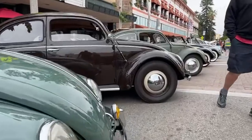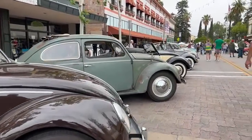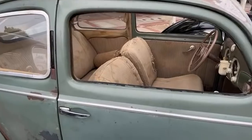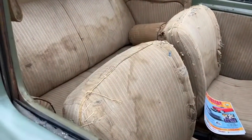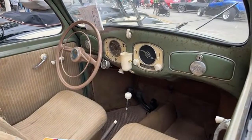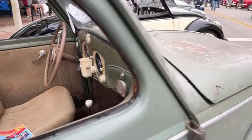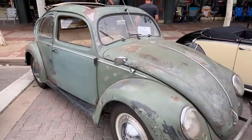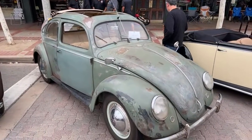Lowered, raised, patina. Oh, look at that interior. Here I am showing off a patina interior. But it is cool. It's like a time warp, you know? Just a total time warp. Hey, John, you should have brought your car here. It's shinier than this one.